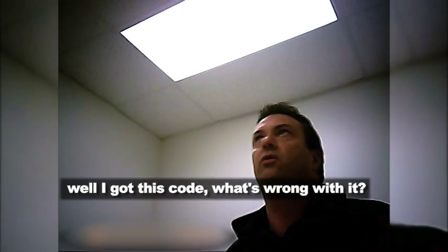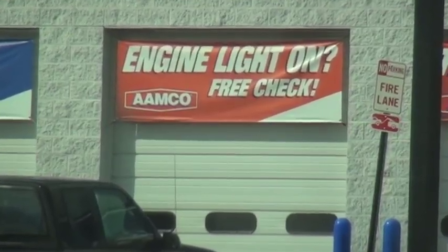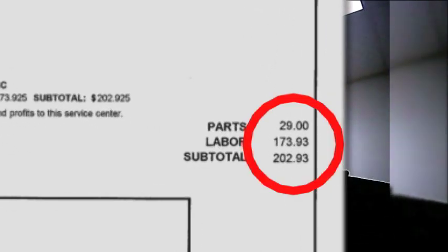When people ask me, well, I got this code, what's wrong with it? I actually have no idea. That doesn't keep him from offering a wrong solution. It's probably just a matter of cleaning the upper intake manifold. At a charge of $200.